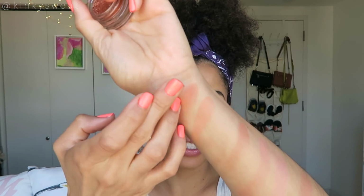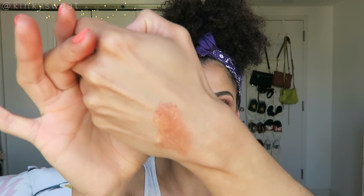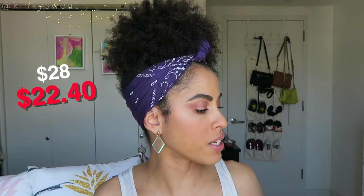The shine on this and the sparkle is just outrageously gorgeous, and they're so easy to apply. The way they just scatter across the lid, and when light hits, oh my god. Already had Paparazzi, so I decided to pick up two more. Originally priced at $28, got it down to $22.40.